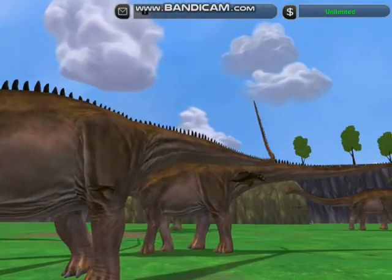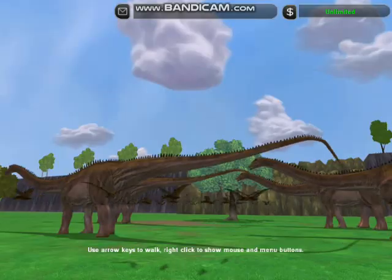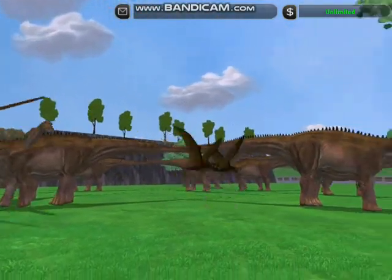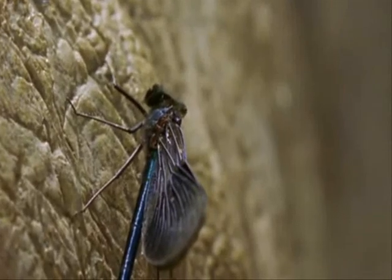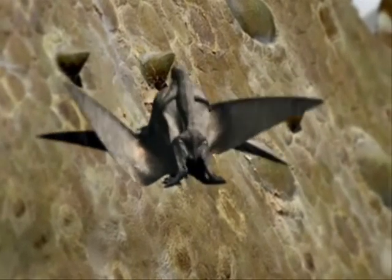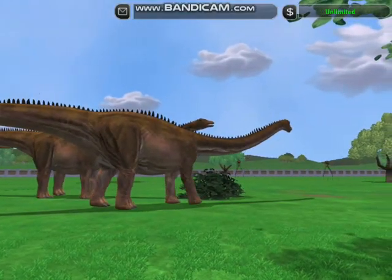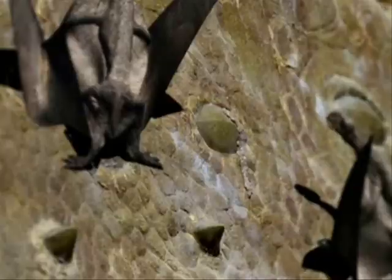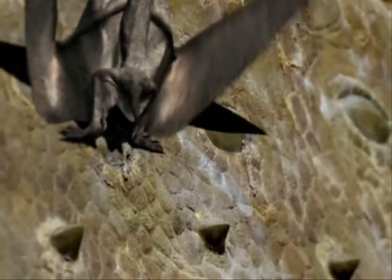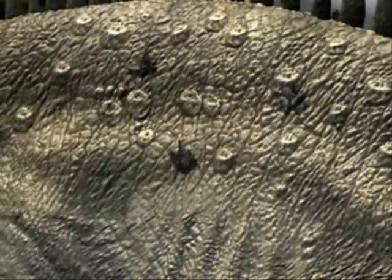There is even a tiny flying reptile or pterosaur called Anurognathus that specializes in life amongst these giants. These pterosaurs feed on insects and spend their entire lives hanging on to the Diplodocus. They fight, feed, and breed on creatures that are 150,000 times heavier than they are.